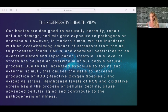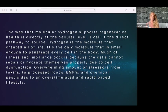So you might be thinking, oh my gosh, this feels like doomsday, right? But our body is designed to do this. So the problem that has come is we're overwhelmed. The body is too full, right?